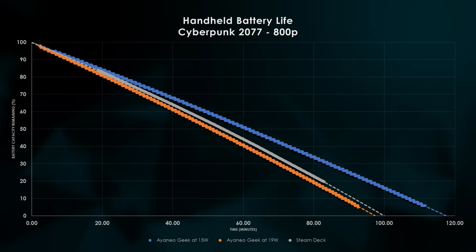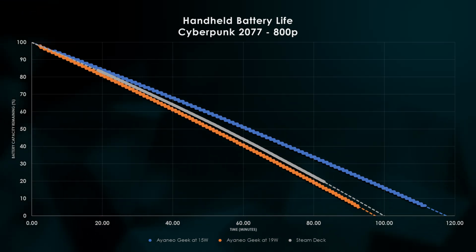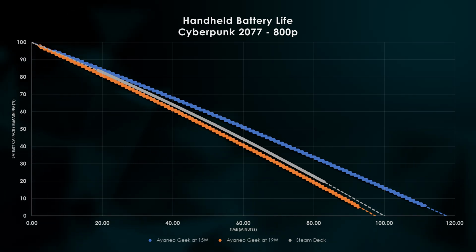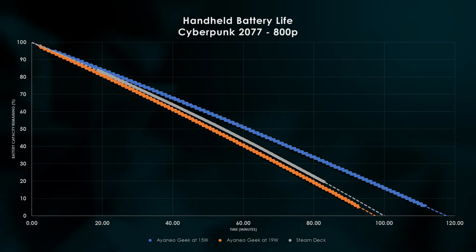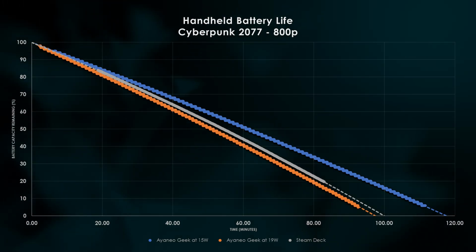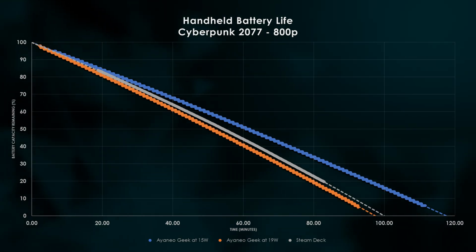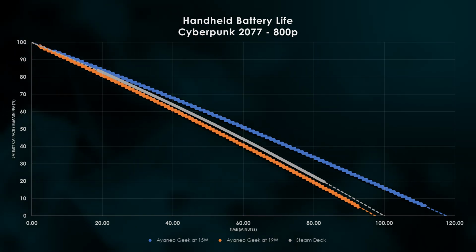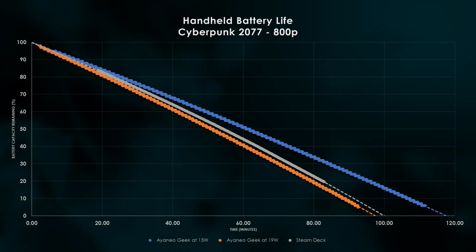Back to battery life. Our 15 watt Geek, which performs slightly worse than the Steam Deck, gets an additional 17 minutes of battery life, clocking in at 117 minutes. That 17 minutes is a massive win for the Geek's 50 watt hour battery, since it will give you enough time to find a charger, save your game, or power down your device before it shuts off.